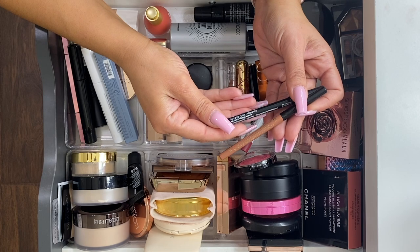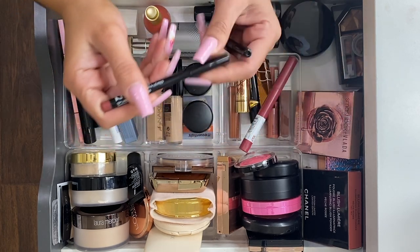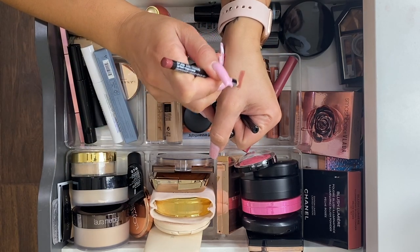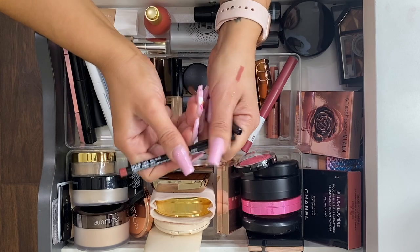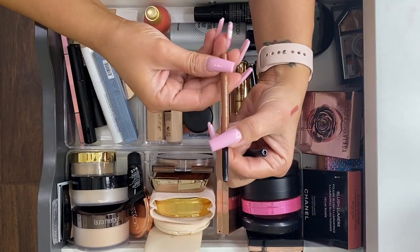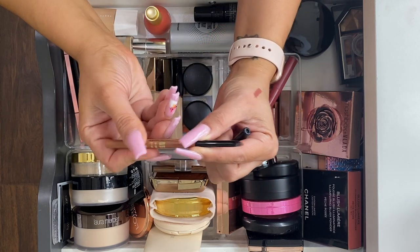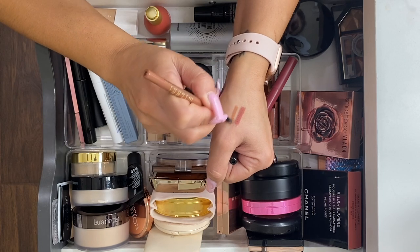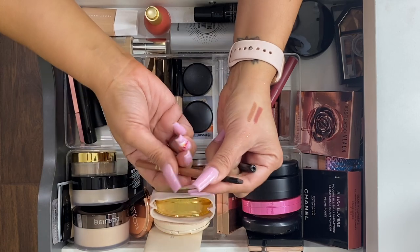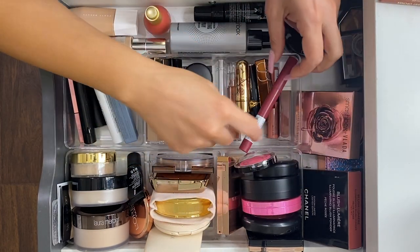All right, for lip liners, I got two neutrals. One is by NYX. This is in the shade Ever Fever. I think this was supposed to be a dupe for one of Charlotte Tilbury's lip liners. I'm not so sure. Here is that one from Milani. I got one of the Understatement lip liners, and this is in the shade Cafe Ole. This is a really beautiful neutral nude shade. There it is.